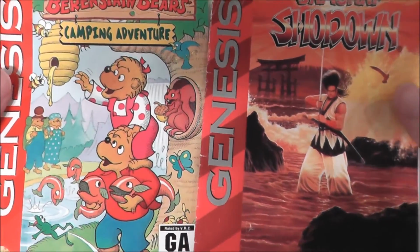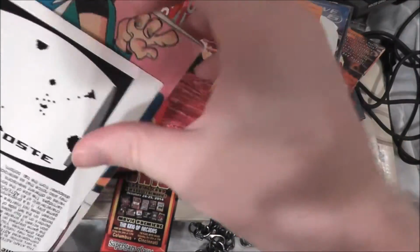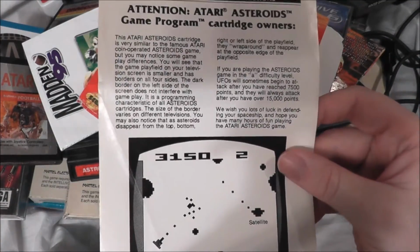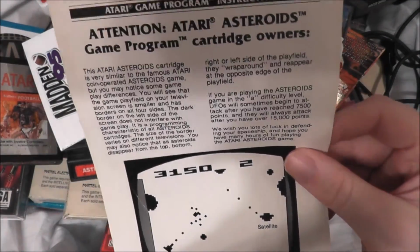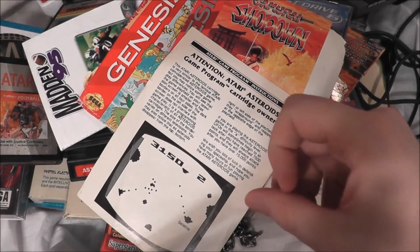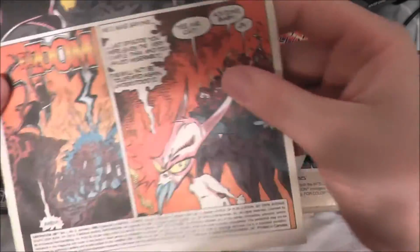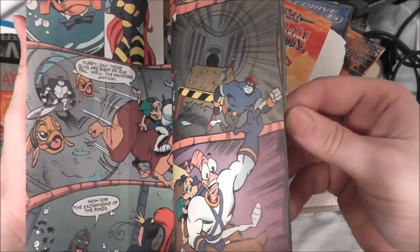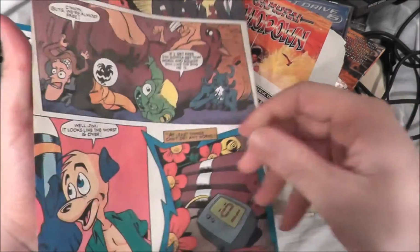Now there is a cute couple. I like this. I already have one, but this came with Asteroids for the 2600. It basically is explaining, hey, just so you know, you might notice a few differences on the Atari 2600 from the arcade version. They are a little bit different. And here is a comic book without a cover, but it's Earthworm Jim, and it's pretty entertaining.